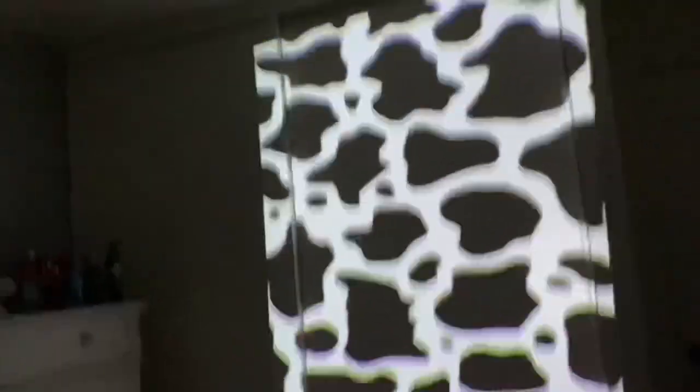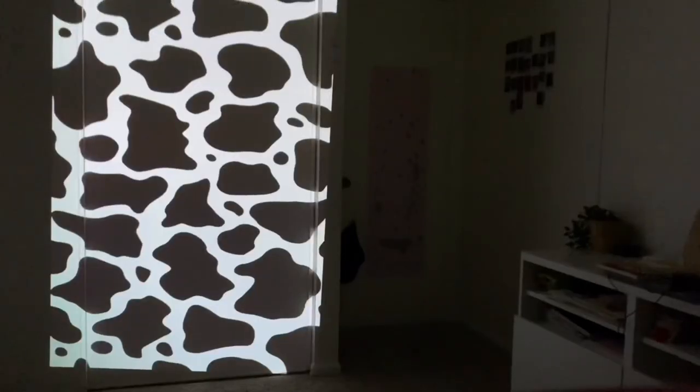Hey guys, it's literally 3 a.m. and I'm making my closet door into cow print. So I have to align it carefully.